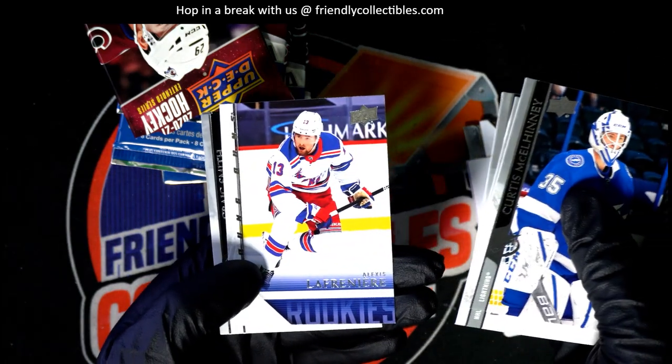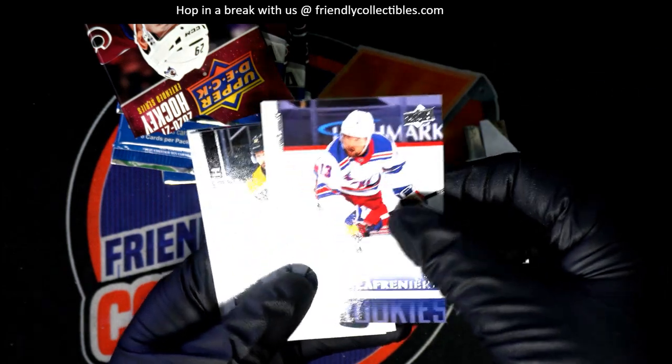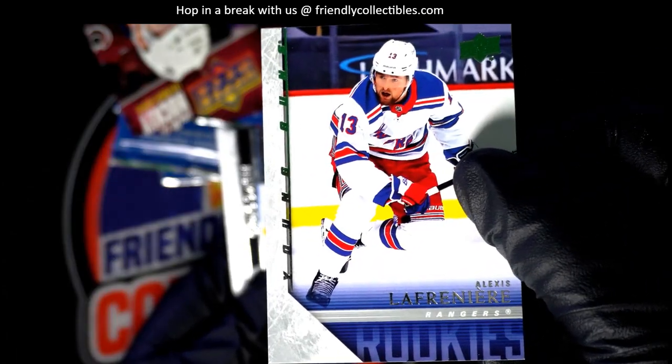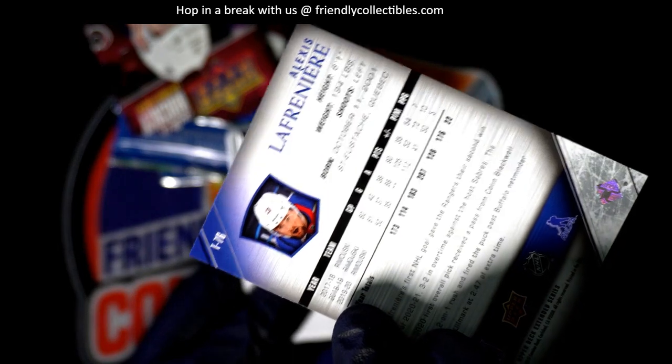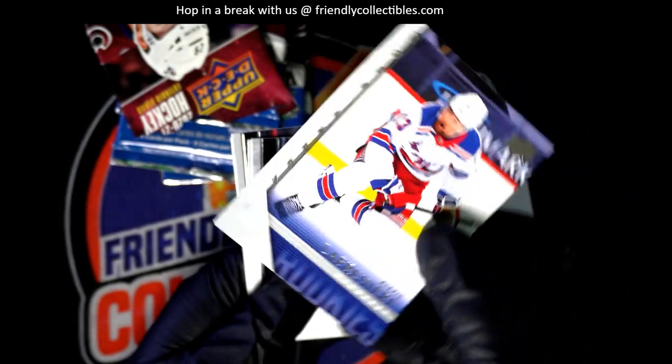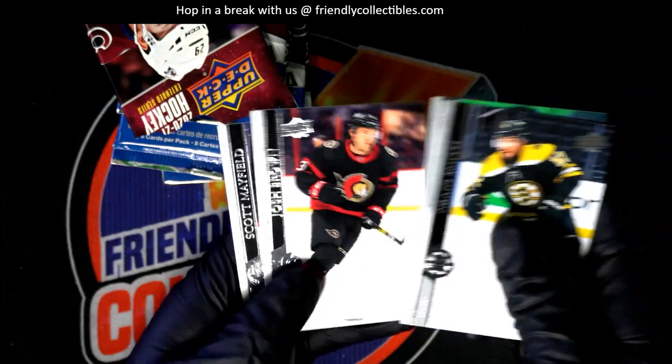Come on, treasure. Here's another one of these inserts. That's an awesome rookie card. Look at this, Young Guns. Oh my, I haven't seen many like this. Maybe this is more rare, but it is a Young Guns. Nice. That is a good one.